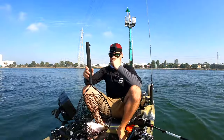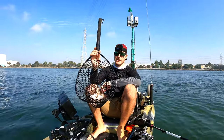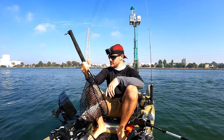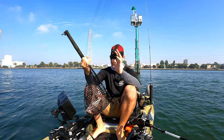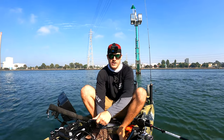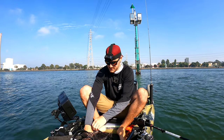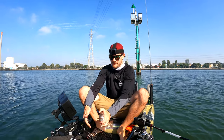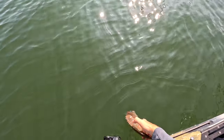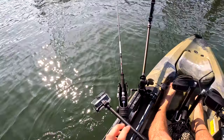There we go. So if you're wondering what net I'm actually using, it's the Incu net from Incu Squid Tackle. Sensational. Obviously designed for squid, but it is awesome in a kayak, especially when you're chasing brim and pinkies and all those sort of species that you don't require a massive net to get in the way. Put you back, mate. Off he goes.